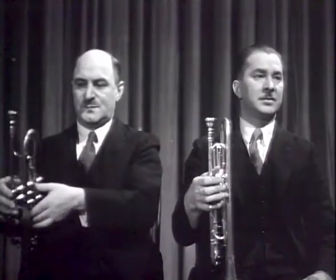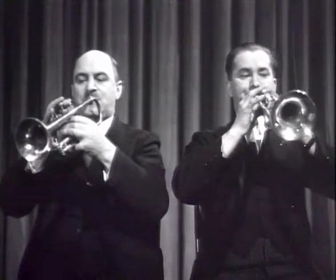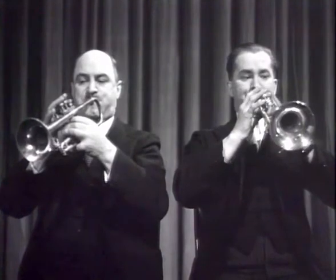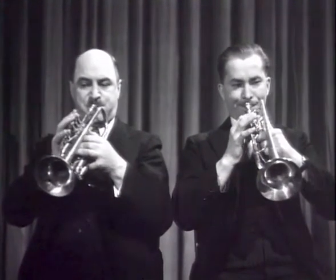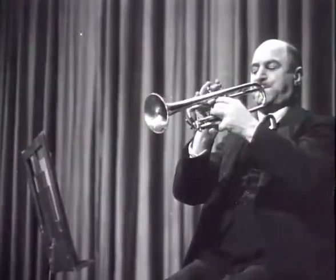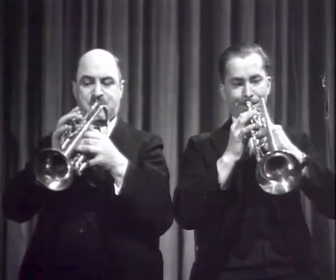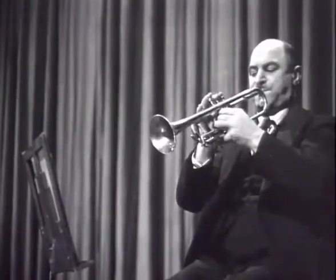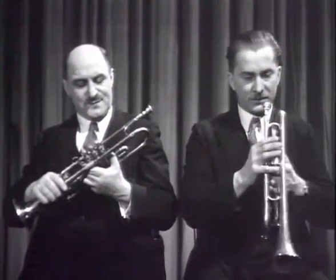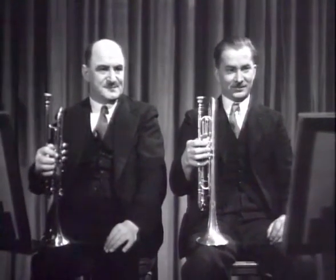Trumpets. You're going to hear the trombones, and an instrument which often plays with them, the tuba.